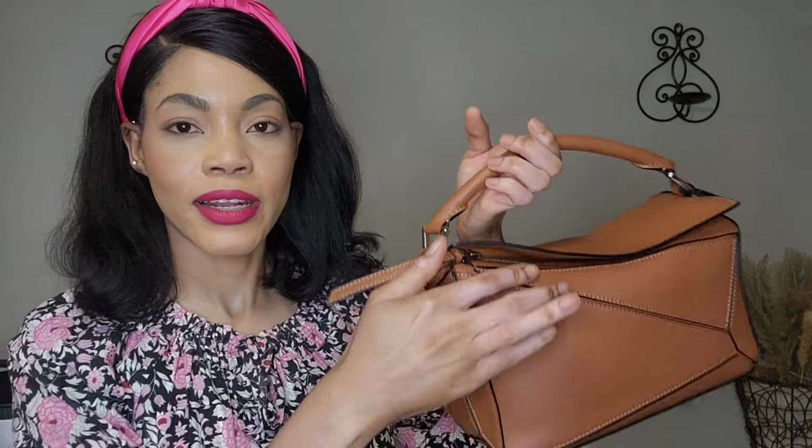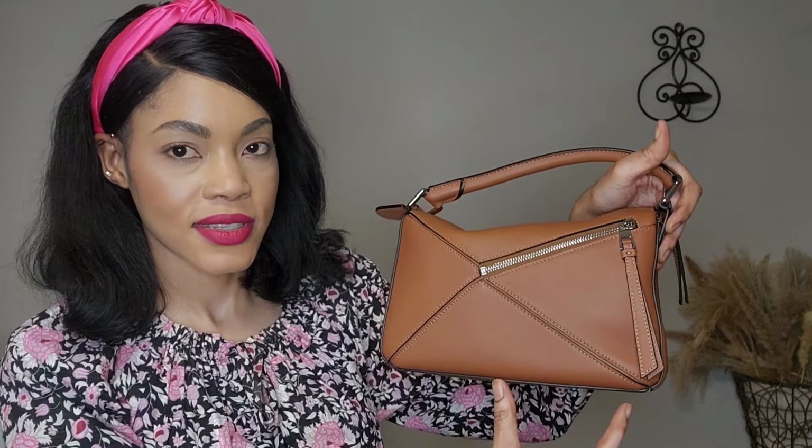It has a Loewe anagram here, and if you flip the little flap here, you can see the zipper. Then you open it, it has a big open pocket, and I have it stuffed right now because I wanted to keep the shape. It has an adjustable crossbody strap, so I also wear it as a shoulder bag. This bag also has a zipper in the back, but it's very small, and it stops right here, just that little side is the pocket. It has no feet.